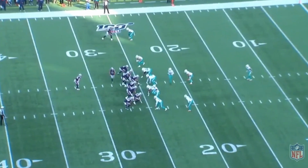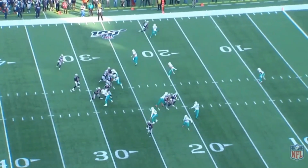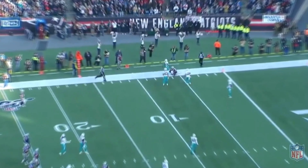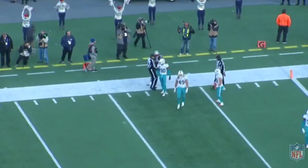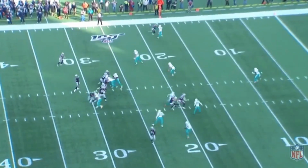I mean, the Titans have Adoree Jackson, who maybe will play. It hasn't been decided as of me recording this video now. And you also have, obviously, Malcolm Butler. So they have some key injuries right now. And also, without those injuries, they really haven't been that great.